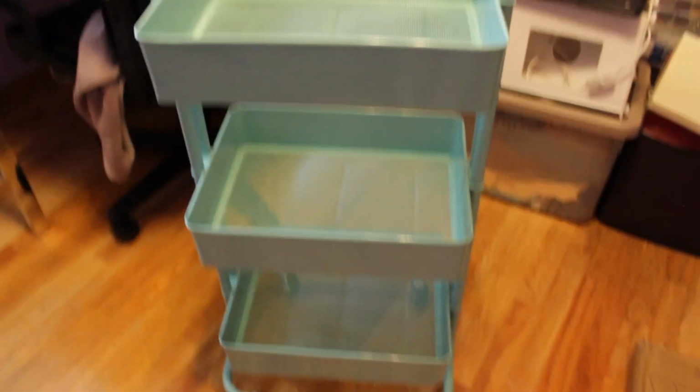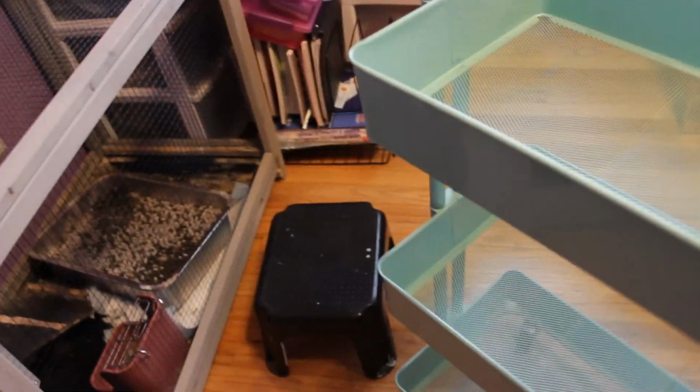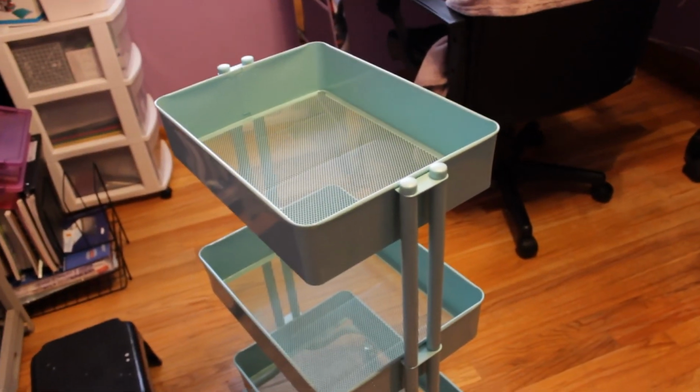That was a lot easier than I thought it was going to be. It didn't need any tools except for the little wrench that it came with, because you literally just screwed everything in. But I like this so much and I like that I can move it around the craft room. It's going to be nice. I'm going to put my main necessity sewing supplies in there, I think. And then I can just wheel it around whenever I need it.